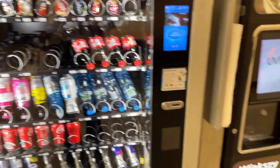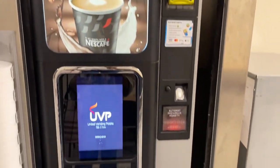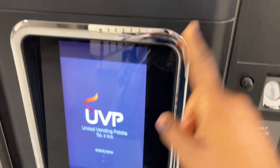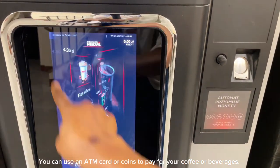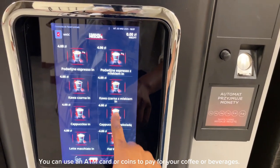So this is our vending machine, and this is where we get the coffee. If you need coffee, you can get coffee from here. But the thing with this coffee machine is that it's always in Polish. Gonna be real hard to break this habit.